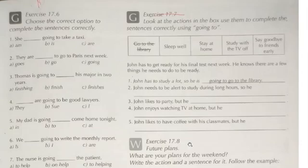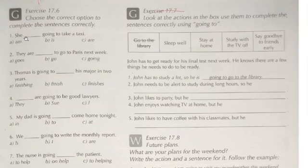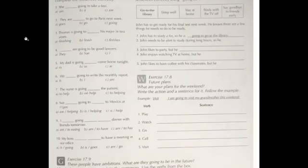Okay, and finally on page 88, exercise 17.6, you have 10 sentences. Now you have multiple choice, A, B, C. What are you going to do? You need to choose what is the correct option in each sentence.